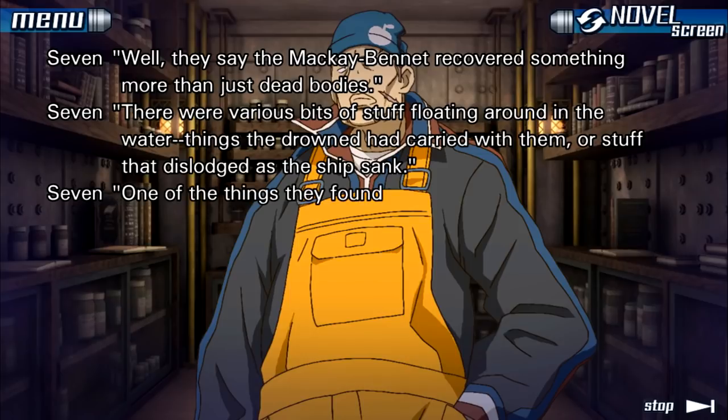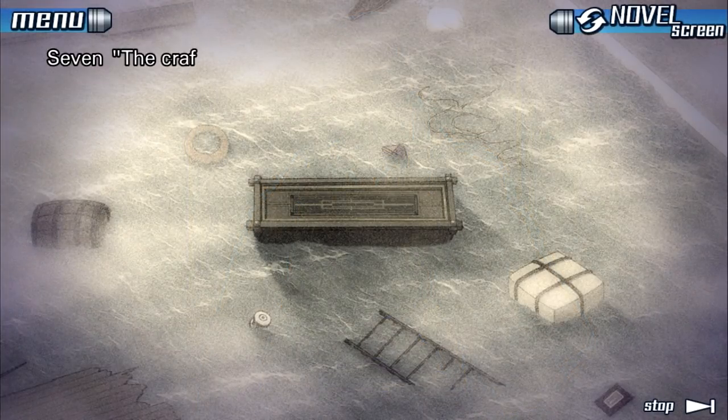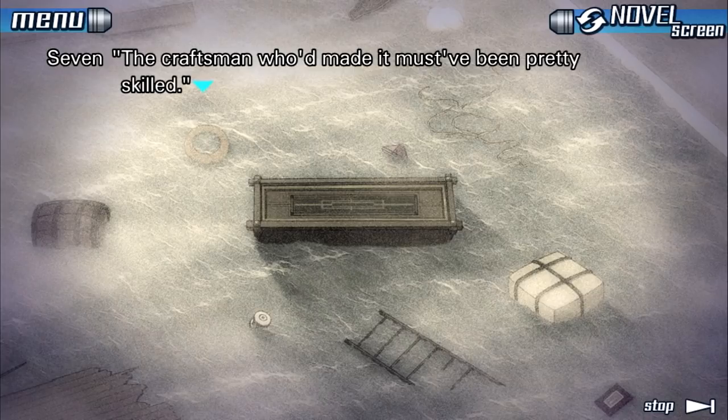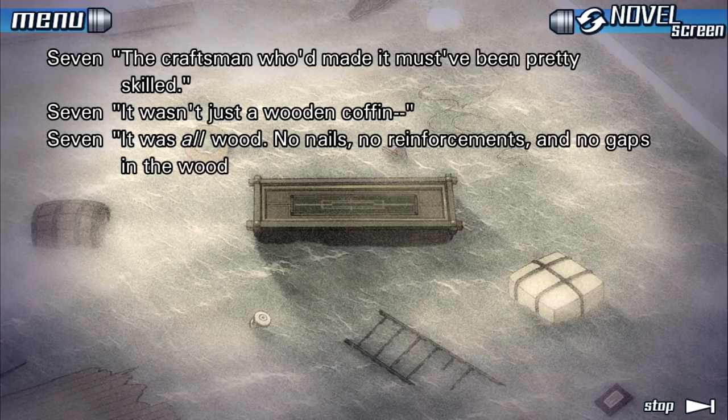One of the things they found was a coffin. A coffin? Yeah, a wooden one. The craftsman who'd made it must have been pretty skilled. It wasn't just a wooden coffin. It was all wood. No nails, no reinforcements, and no gaps in the wood anywhere. The thing was airtight.